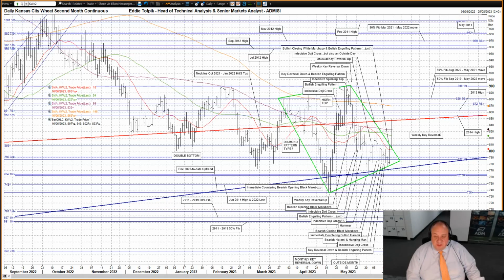Now, we have a lot of resistances in the way before 900. One we already know about is the red neckline. We also have the 2014 high at 856, the 2013 high at 862, the flatlining long moving average currently at 870, and the 50% Fibonacci line of the September 2019 to May 2022 move at 881 before we reach the 900 resistance. Meanwhile, below the market, we have the flatlining medium moving average, currently 833, and the slowly descending short medium moving average, currently 824, before we even re-enter the diamond pattern type.